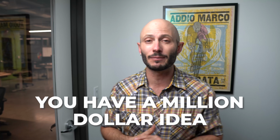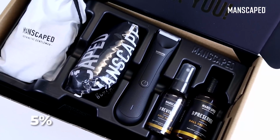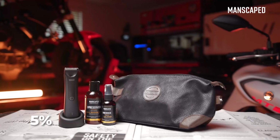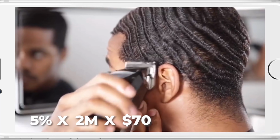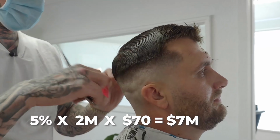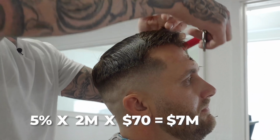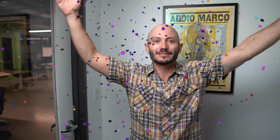So let's calculate the TAM for our pubic hair trimmer for men. Within the next couple of years, let's say 5% of the market would be interested in the product we're creating. On Facebook and these channels, we've seen around 2 million people times $70 for the product. So that is a $7 million opportunity that we could likely have in future years. So the total available market for ourselves is definitely over $1 million. So we do have a $1 million idea, and I'm rich! No, I'm not yet. We didn't cover margins, we didn't cover price testing and so on, but this is just a quick test to make sure there's a potentially huge market for the things you're working on.